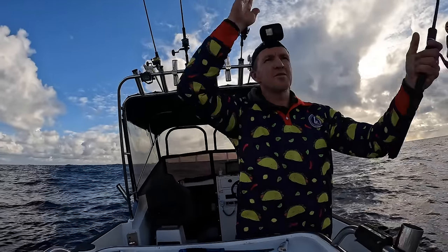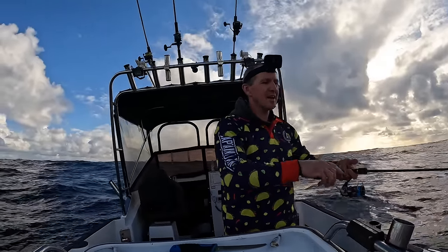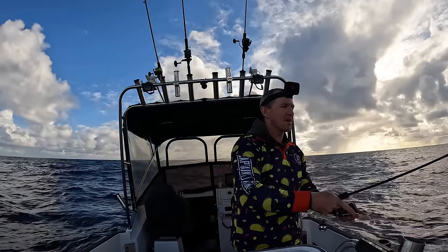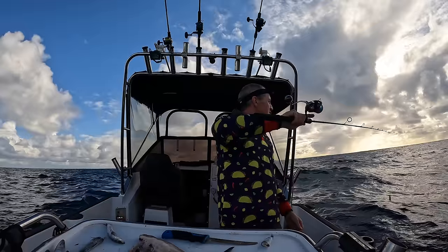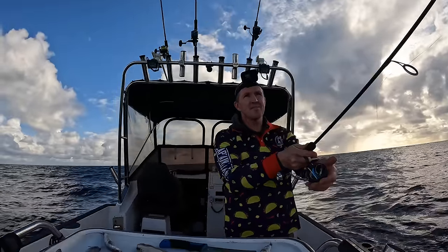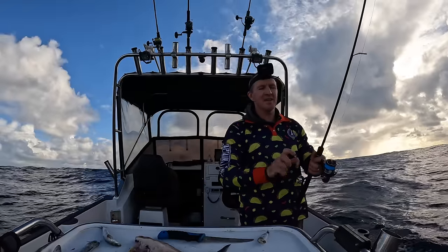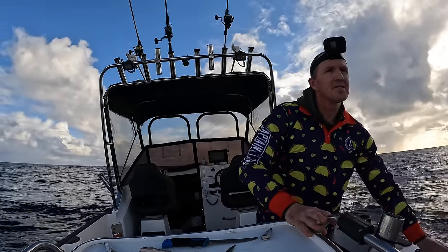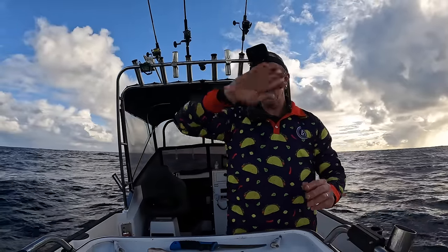So that's enough that with the current that's running, it'll still spend a lot of time dropping, but it will actually find its way to the bottom. So I'll toss that out. Once I think that's made it to the bottom, I'll wind it back in and toss it back out again. Always want to keep that in the strike zone, which is kind of mid-water, just drifting along.